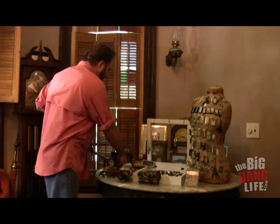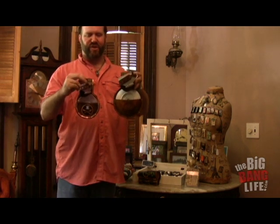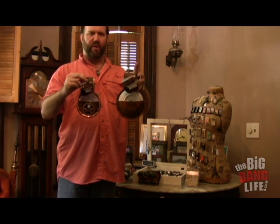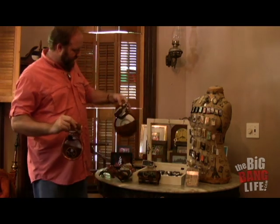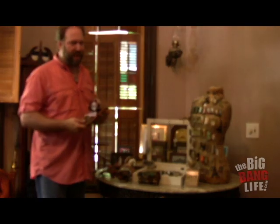But you can see here's two different styles. My wife wanted a little bit smaller one, so the smaller one is actually hers. So you can see there are differences in them. But any little project and stuff like that, if you can think it, we can probably come up with some way to make it. So however you would like to, get in touch with us and let us know.